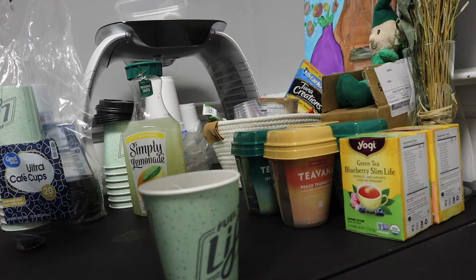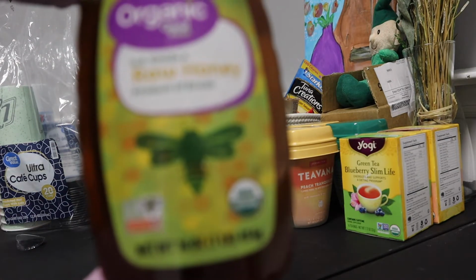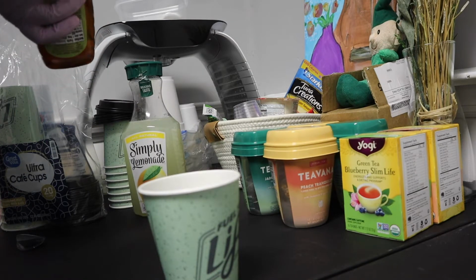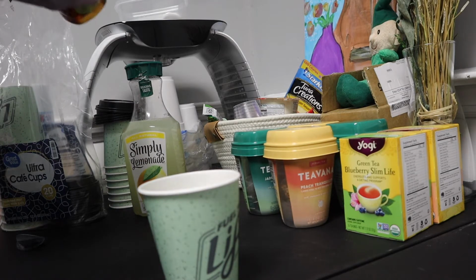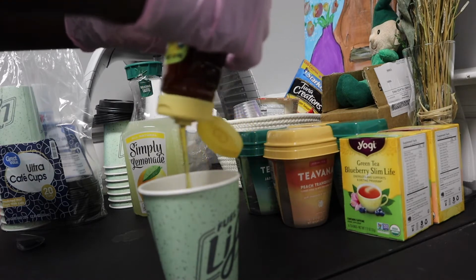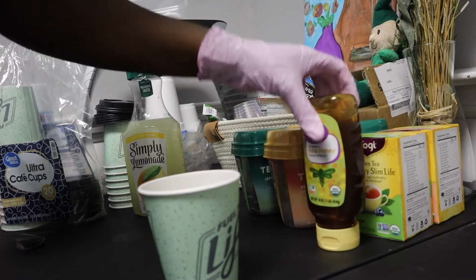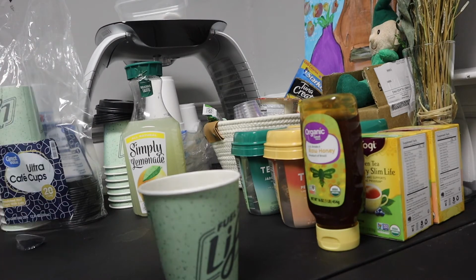And I use raw honey. This is just the Walmart brand. Use that Walmart honey. Make sure I already opened it. Y'all, I'm making a mess. Oh, mess. Anyway, so I drizzle some honey in that bad boy. And then put some hot water in it, and that is it.